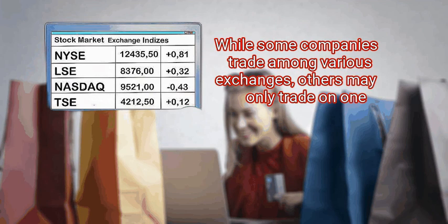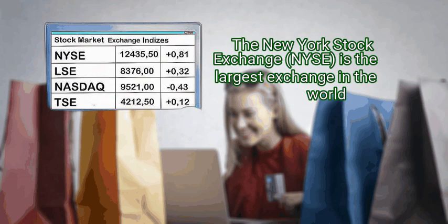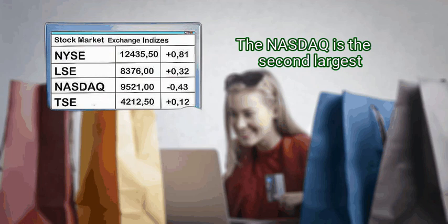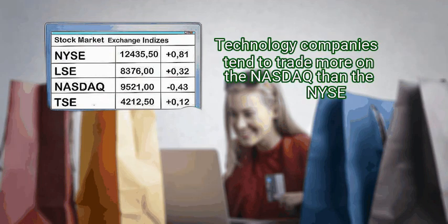While some companies trade among various exchanges, others may only trade on one. The New York Stock Exchange, NYSE, is the largest exchange in the world. Stocks on the NYSE are generally considered to be more stable and less risky. The Nasdaq is the second largest. Technology companies tend to trade more on the Nasdaq than the NYSE.